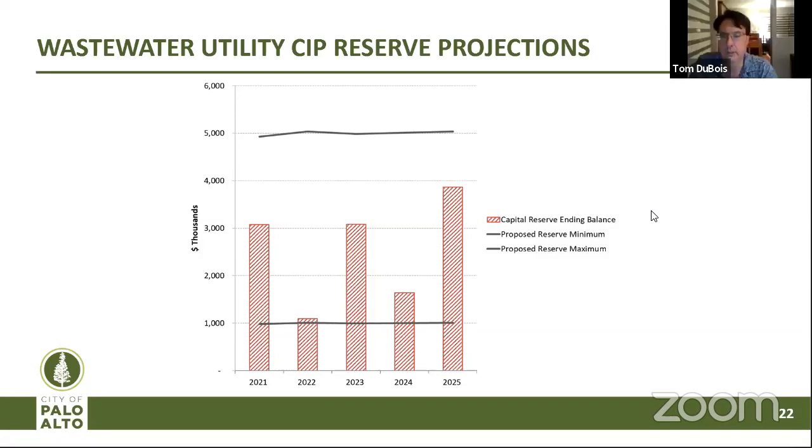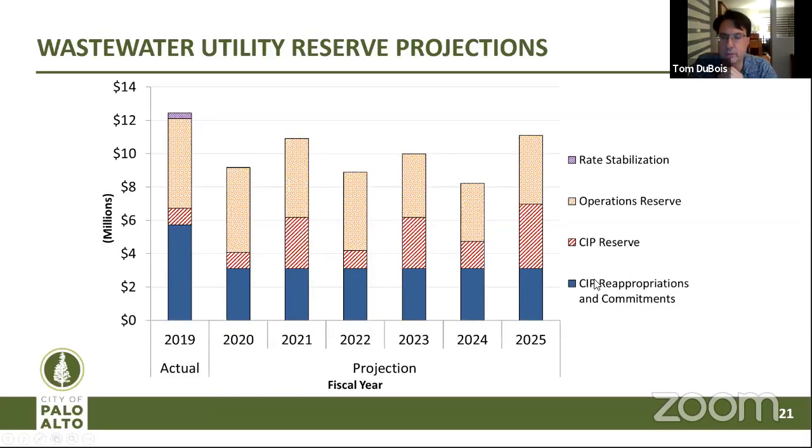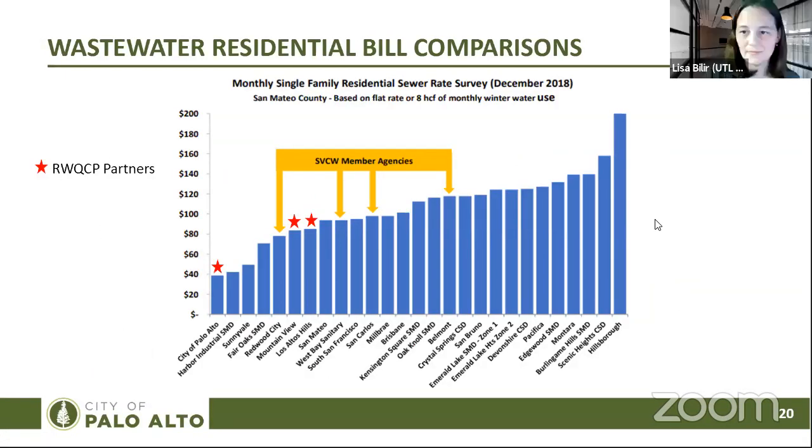Okay. And then I think it was a couple slides up from this, the comparison to other cities. Like slide 20 maybe. Lisa, could you go up a couple slides? Yeah, slide 20. So I was just curious about this slide where the other member agencies are priced quite a bit higher than us. Sorry, I lost my sound there for a moment.